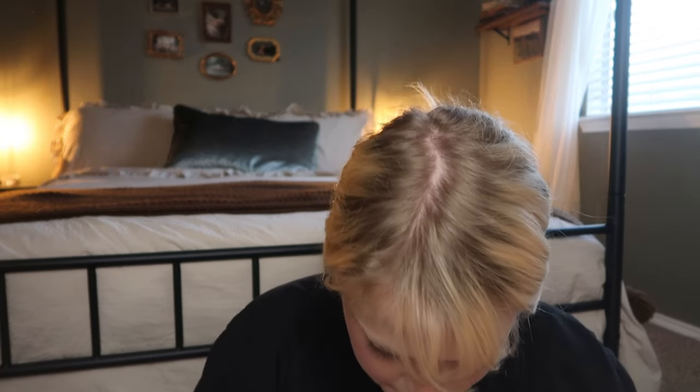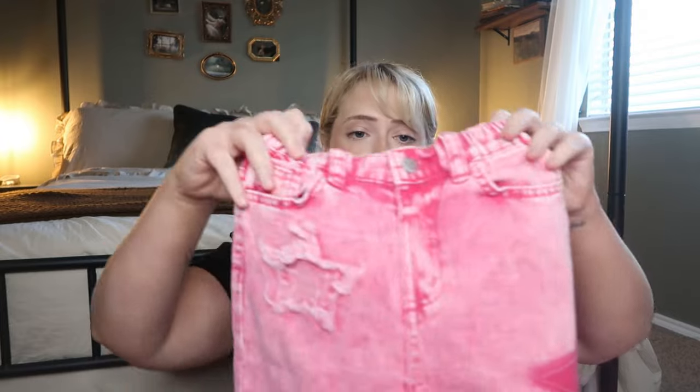And then I think last but not least, I had a couple more things and I don't know where they went. But last but not least, for clothes, I got her these pair of pants, and I love them so much.